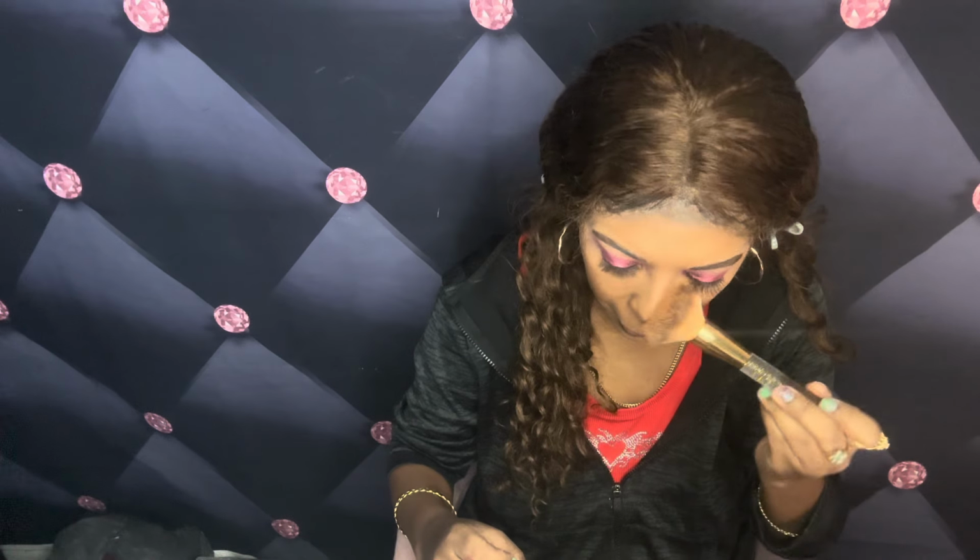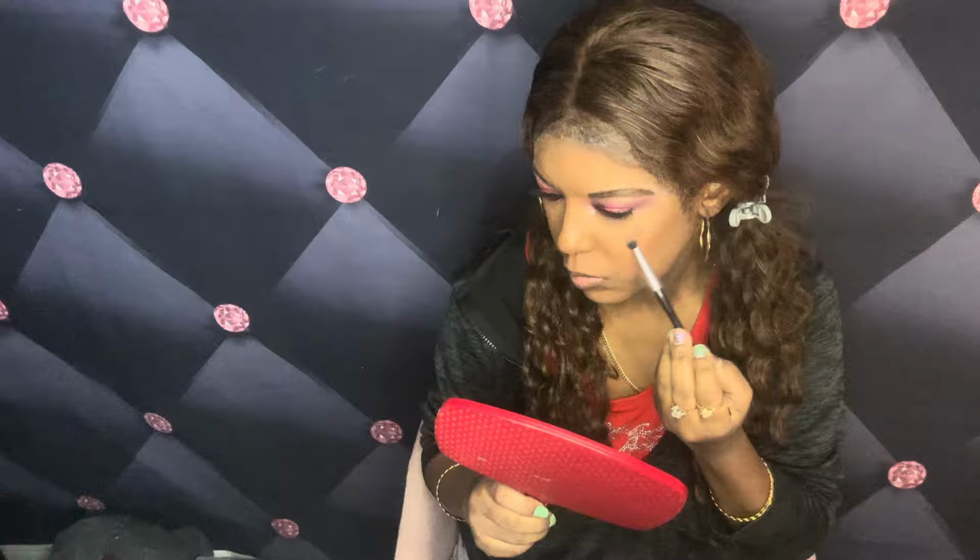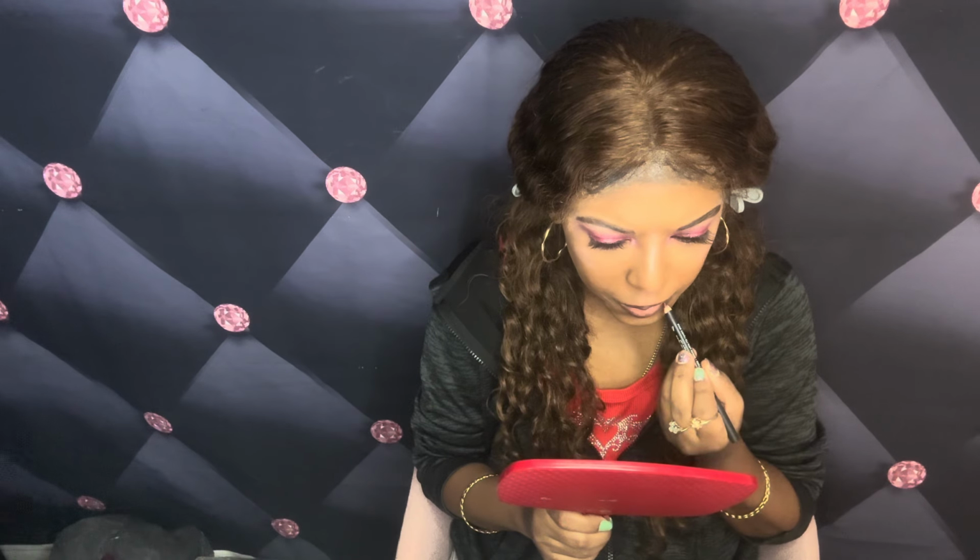For my all over face powder, I'm using the Huda Beauty setting powder in Cinnamon Bun. To highlight, I'm using the Fenty Beauty Demi Glow highlighter in Too Much. For lips, I'm using the NYX Lip Liner Club Hopper and the Muse Matte Lipstick. To set my face, I'm using the Morphe Continuous Setting Mist.